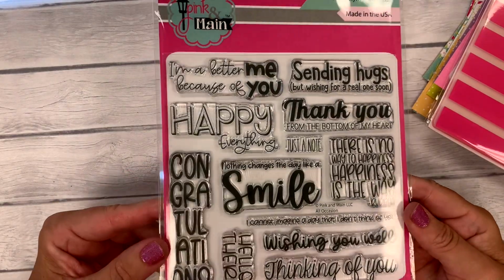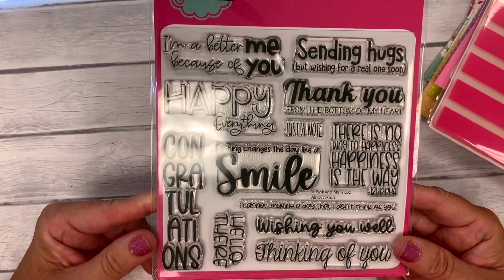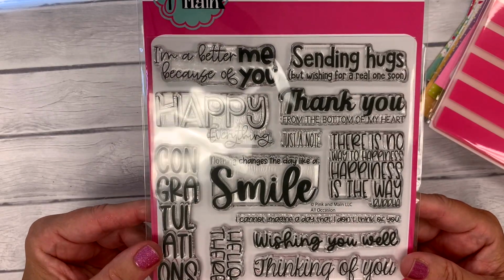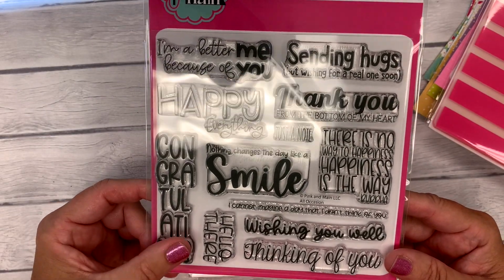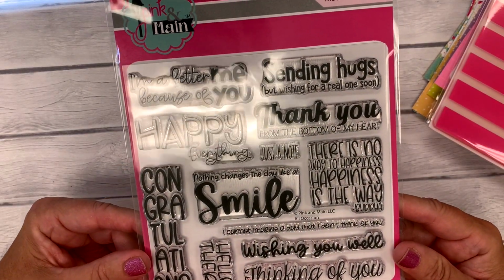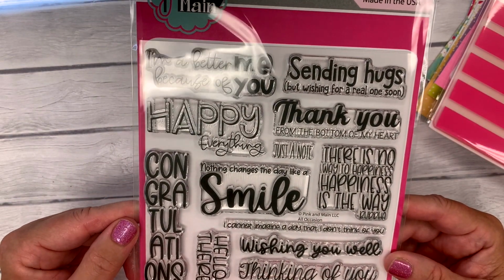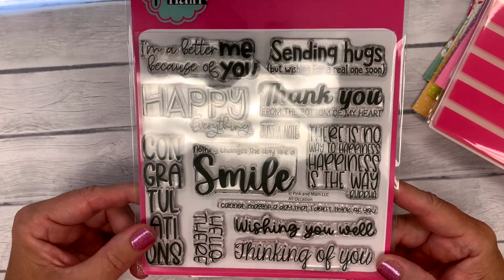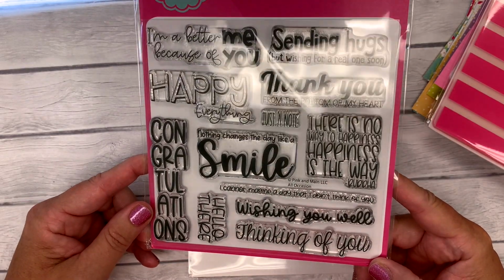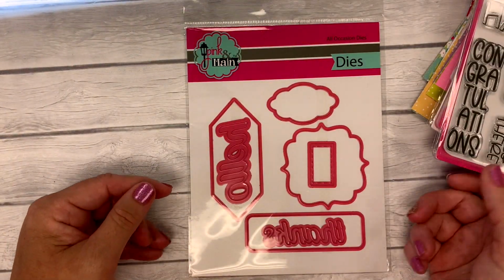A 6x6 exclusive stamp set. And this one is called All Occasion. So this kit is called the All Occasion kit. And it's just got lots of sentiments, perfect for lots of different occasions. We got congratulations, smile, hello there, wishing you well, thinking of you, thank you from the bottom of my heart, sending hugs, but wishing for a real one soon, happy everything, I'm a better me because of you, just a note, there's no way to happiness, happiness is the way. I cannot imagine a day that I don't think of you. So lots of fun sentiments for your cards.